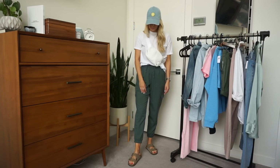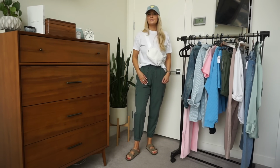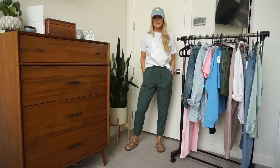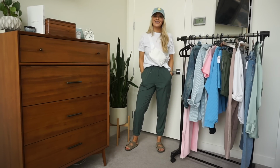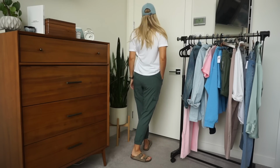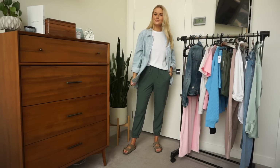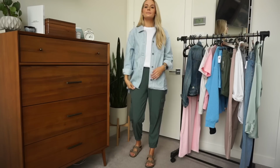Quality is awesome. I was shocked. I don't know why I was shocked. They're just really good quality for the price. I feel like they've got a cute back pocket and everything. They're so lightweight and so breathable. These would be awesome if it's really hot. I feel like sweat would wick off of them really quickly.